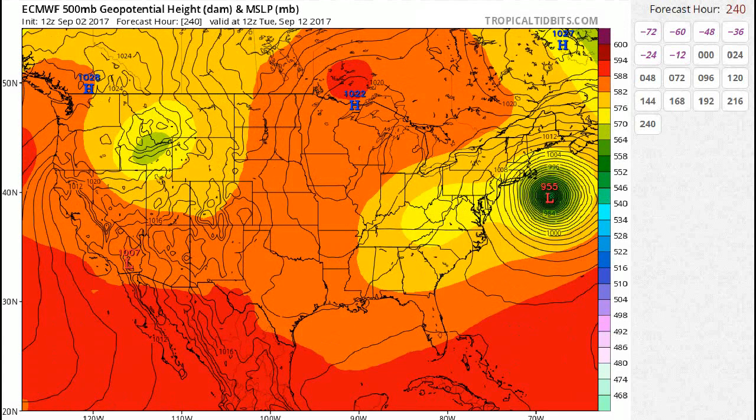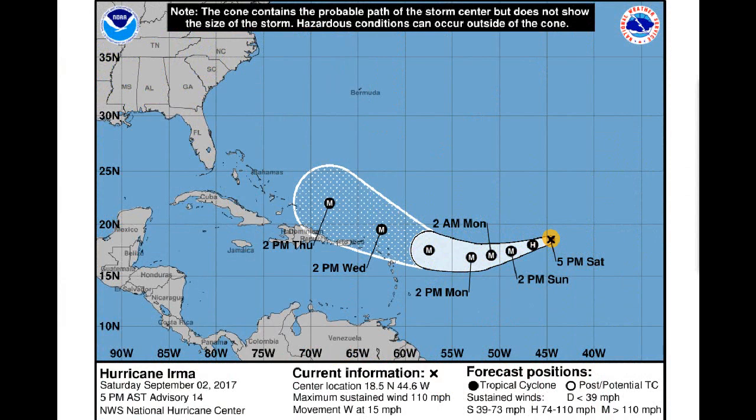But let's take a look at what Irma is doing right now. Right now, it has weakened a little bit. Maximum sustained winds are 110 miles an hour. Movement remains west at 15 miles an hour.